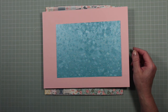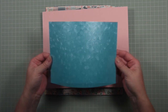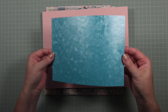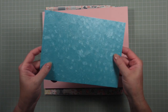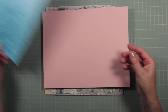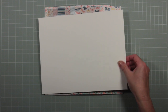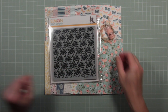First of all, the papers. So this is a single sheet of Tonic powder blue lace, and it is a luxury embossed paper, and it's blue, and if I move it under the lights you should be able to see the shimmer and the lovely light textured embossing on that card. There are two sheets of card. One is cotton candy and the other is white, and then we get to the goodies, apart from the lollipop. That's mine, you don't get the lollipop.